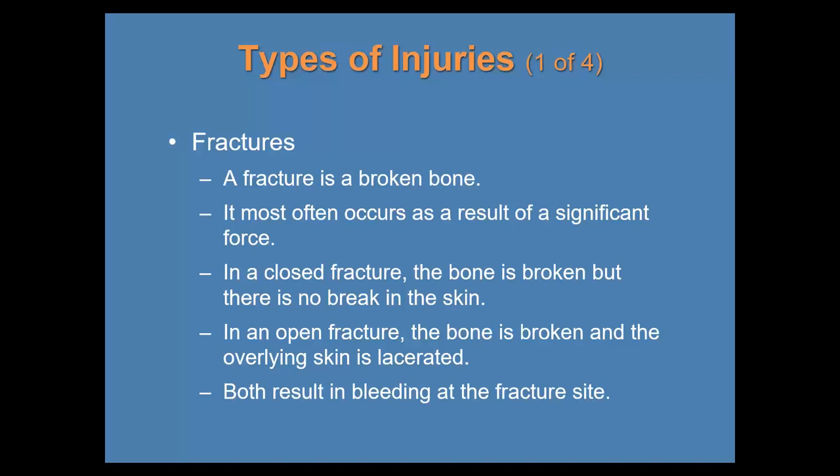Could have some bleeding there. We're really concerned about femur fractures and pelvic fractures causing bleeding. We saw that the other night. We have a lot of large vessels running through the pelvis, branching out, and then going down each leg in the femoral artery.